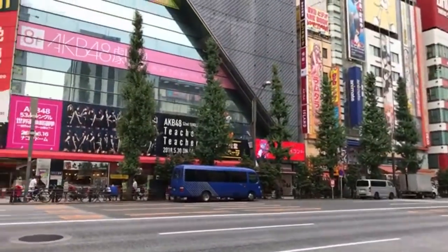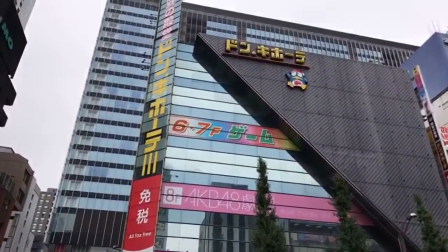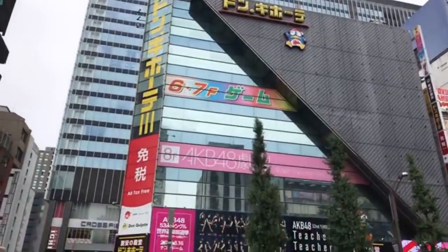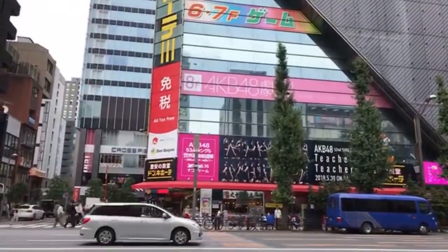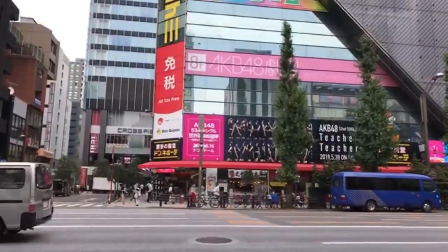But it's pretty cool. Inside of here, you'll still see on the 6th and 7th floor game centers, and there are some retro games in there up in the top stories. And there's tons of foreign tourists buying Japanese snacks in there, because this is probably the cheapest place to get Japanese snacks to take home. A lot of them are really light. They don't take a lot of weight in your suitcase.